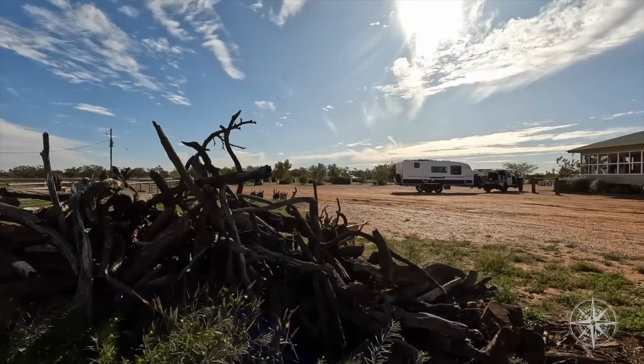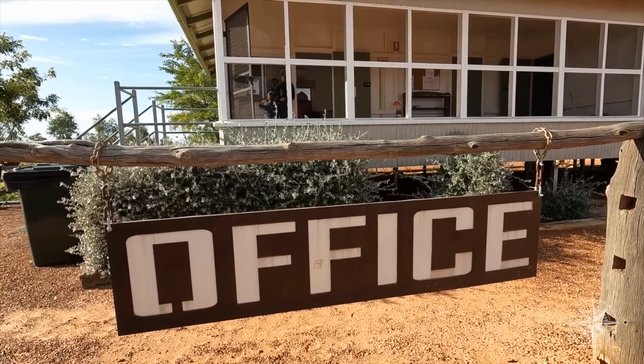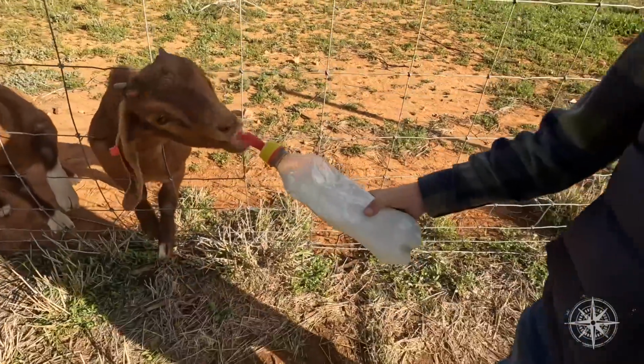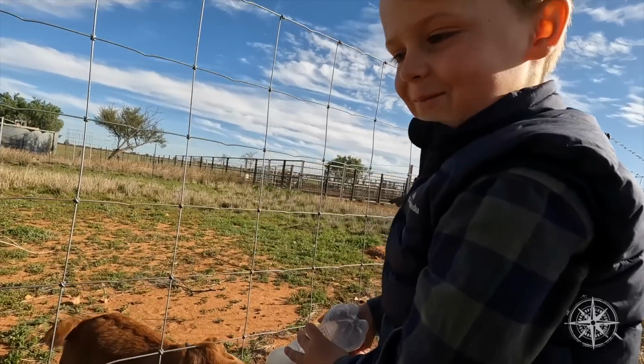On arrival, we were met by the very friendly caretakers who invited Jasper straight over to feed their little stud goats. I didn't know there was such a thing. Nip Nip. Nip Nip was Jasper's little goat. Gee, had fun.